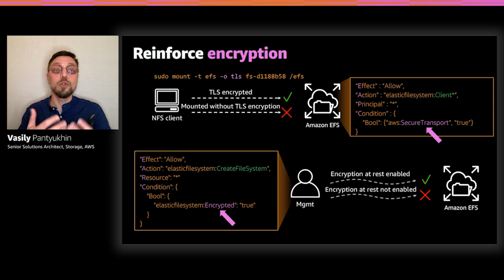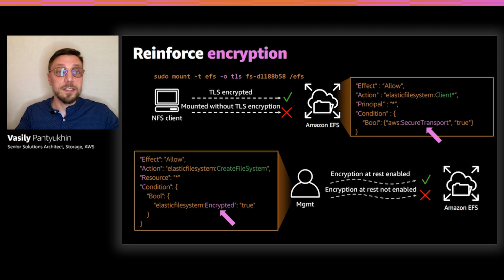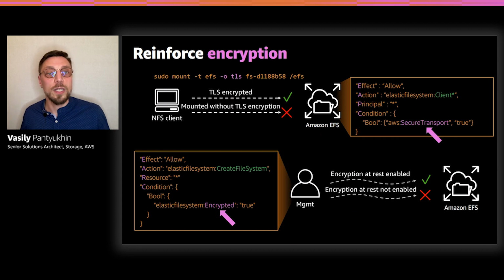And the second example is about how we enforce encryption at rest. For example, we have a group of administrators responsible for creating new file systems, deleting file systems, and so on. It's so simple to attach a policy with the condition encrypted true, and these guys will never be able to create a file system without at-rest encryption enabled. Yeah, it works on the whole account level.